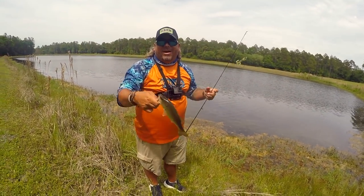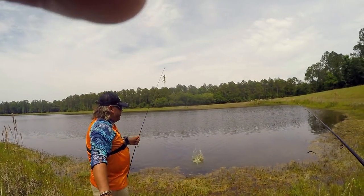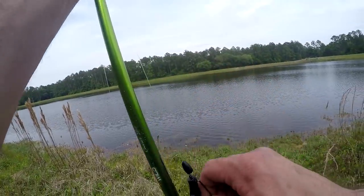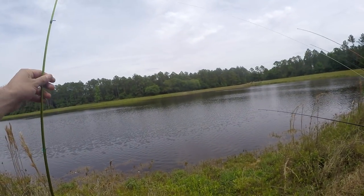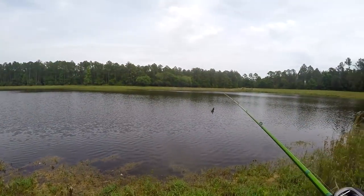He grabbed it just sitting there. That's awesome. That's a good sign. Big ones, there's little ones. This is a really nice looking pond. If that stuff's on the bottom for the most part, that'll hold fish. Something just came up out there.